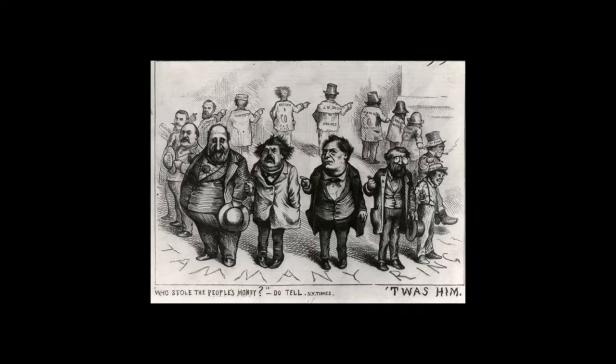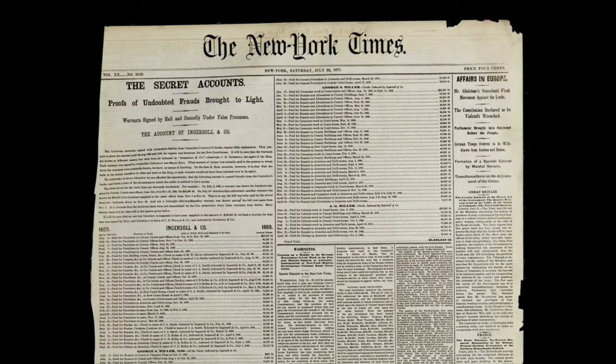In 1871, this cartoon by Thomas Nast speaks to the era of Boss Tweed. And Boss Tweed was brought down by the New York Times, famously, in their print edition. And at that time, they printed all of the facts that they had. And this was one of the first wide set front pages that happened at the New York Times. And it sort of was the dawn of the era of printing documents in full as proof.